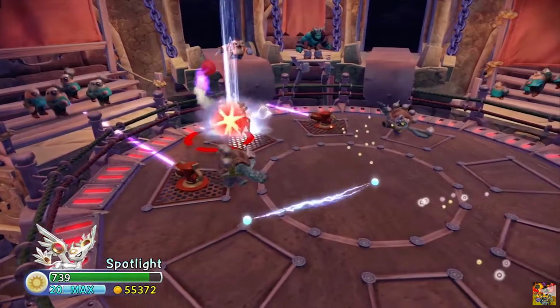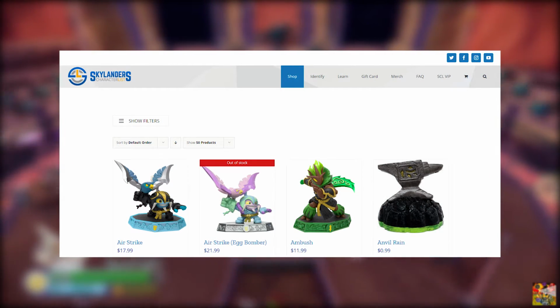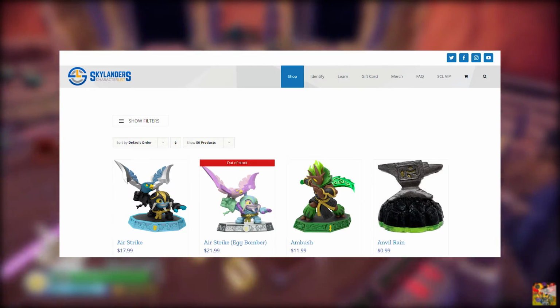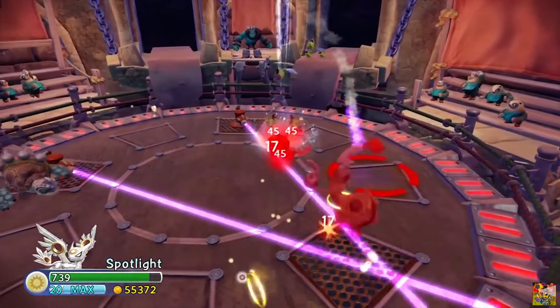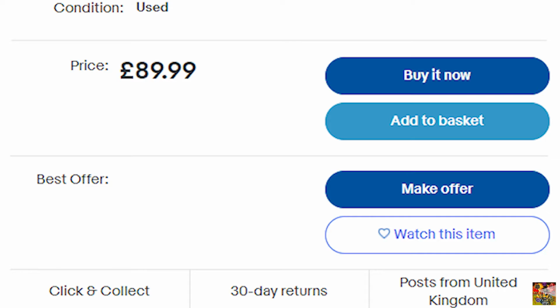Now, finding Skylanders online is no difficult task. You can use Skylanders character list or Amazon for example, but those sources aren't as reliable for finding Skylanders as a massive site like eBay, where you can find just about any Skylander you're looking for, including chase variants, just not at the right price unfortunately.